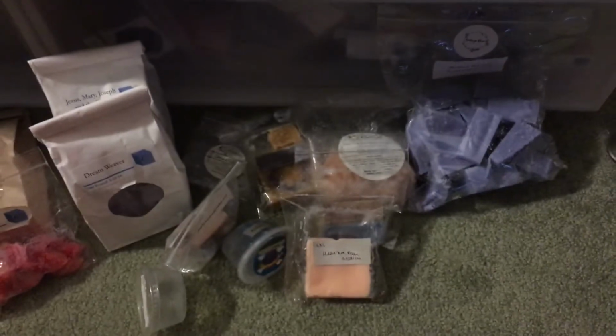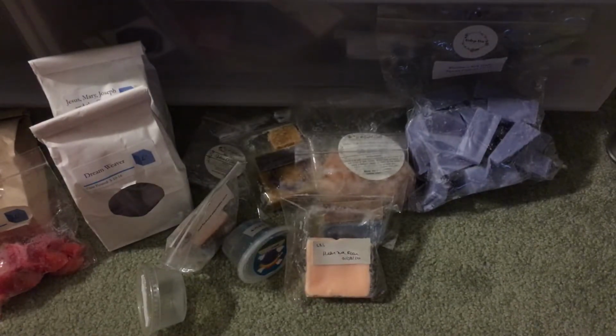So, yeah, that's what I mean when I have to be patient with my wax, that I have to put it in and let it sit in there and then it'll start to throw. I don't know what it is with the 20-watt warmer, but it takes a while for these waxes to release their scent, let me tell you. And I'm not the most patient person here.